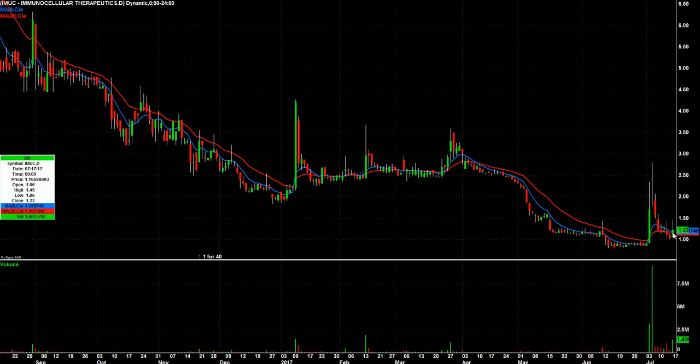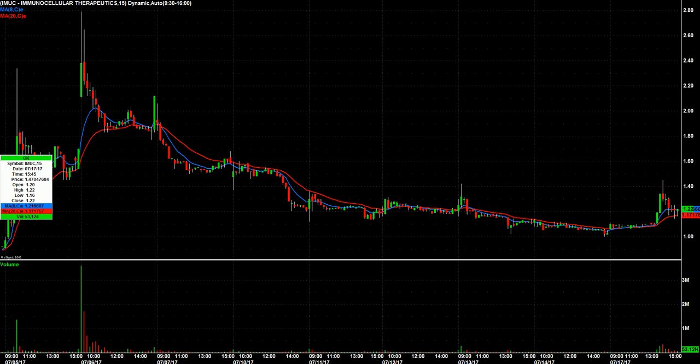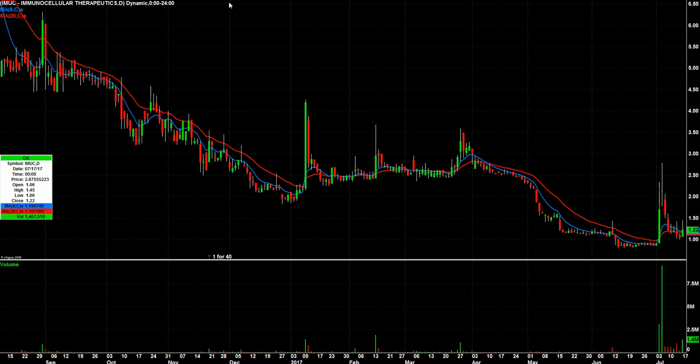IMUC, a little bit of extra volume. I don't love this one. It's basically made this huge pop and completely round-tripped. Little extra volume today. If I go to 5-minute candles, you can see a powerful intraday move, but it kept grinding back down and almost reversed the whole move. Was nice volume on the spike, so we'll see if it can get something going tomorrow.